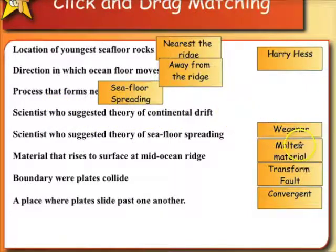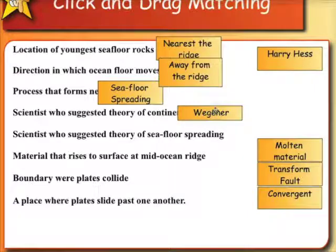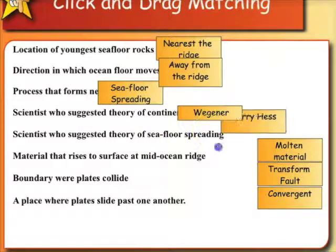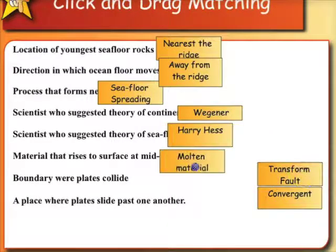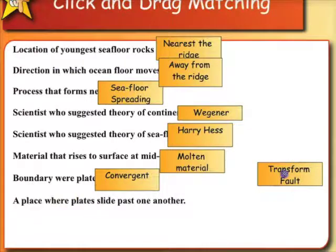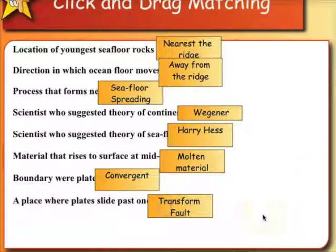Scientists who suggested theory of continental drift is Wagner. Now, if you're thinking, wait, we already had that question in Lt2 review. Yep, I'll put them in this one too, just to make sure we remember them or learn them, because learning is a relatively permanent behavior process due to practice and or experience, right? So scientists who suggested the theory of seafloor spreading is Harry Hess. Material that rises to the surface at mid-ocean ridges. If you said molten material, you're right. Boundaries where plates collide is convergent, and a place where plates slide past one another is a transform. Do you remember the plate boundary where they moved apart? If you said divergent, you're right.